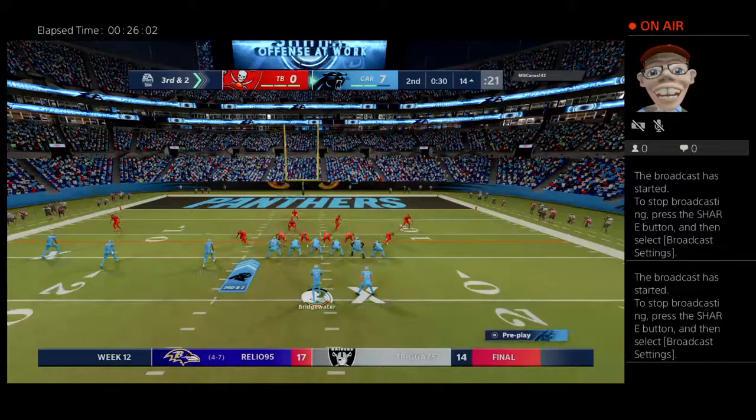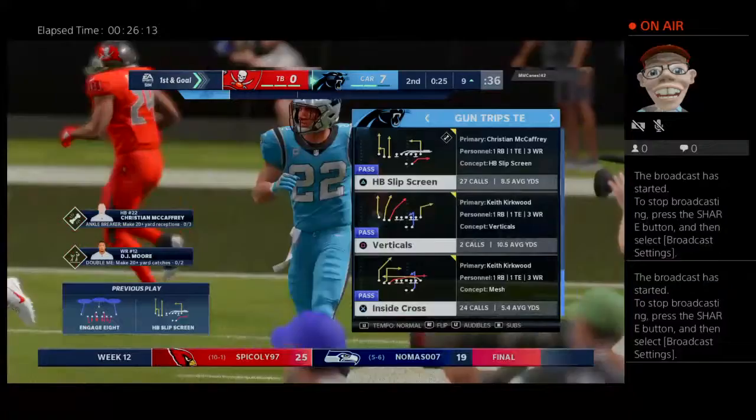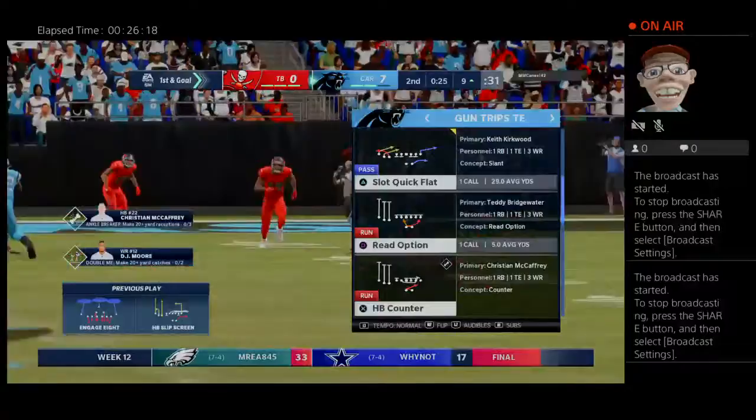Bridgewater on third and two. They'll try and set up the screen. It's complete. And he's got this inside the 10 to the 9 before he's out of bounds. Give him a gain of 4. Able to convert, and that sets up first and goal now at the 9-yard line.